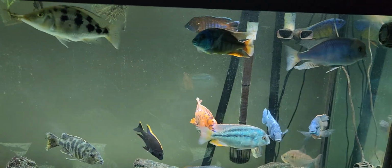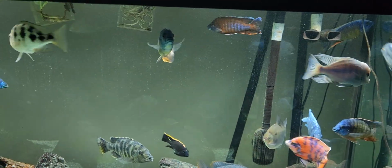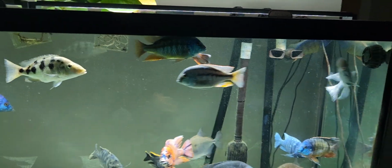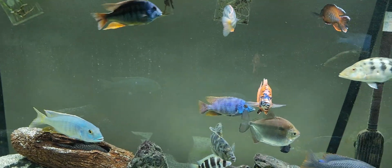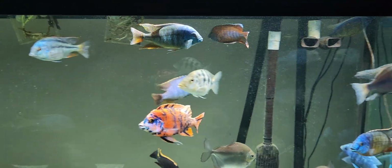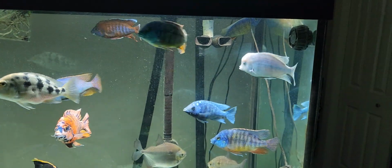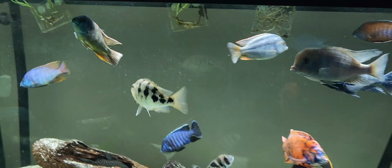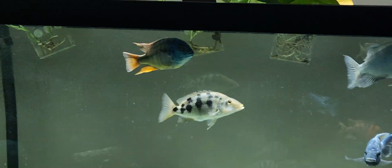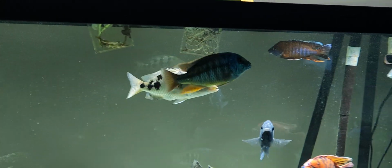Again, I need to feed. That's why these guys are all up near the top, because they're expecting me to feed them. They have not been fed yet today, and it is feeding time. But I wanted to get this filmed for you guys before there was debris in the water from feeding, things like that. So guys, that is our fish feature on our Cyrtocara... our Cilo tilapia rhodesii.